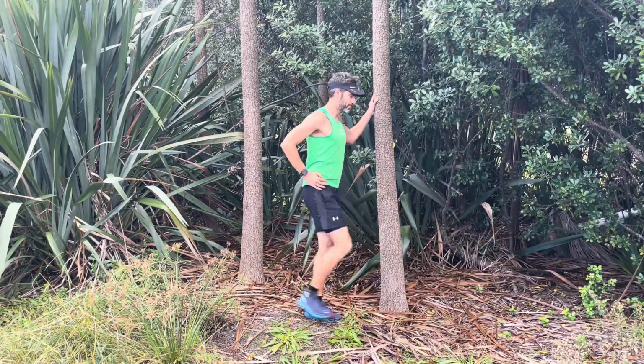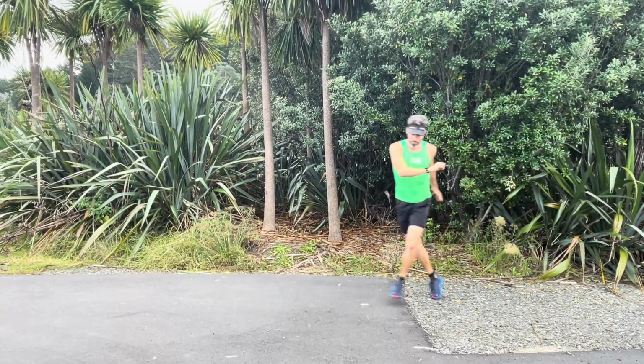Next up, let's talk about flexibility and mobility. A strong finishing kick requires a full range of motion in your hips, your knees, and your ankles. Incorporating dynamic stretching exercises into your warm-up routine can help improve that flexibility and mobility. Movements like leg swings, those hip opening exercises, and ankle circles can help loosen up those muscles and joints, allowing you to unleash that explosive sprint when it matters most.